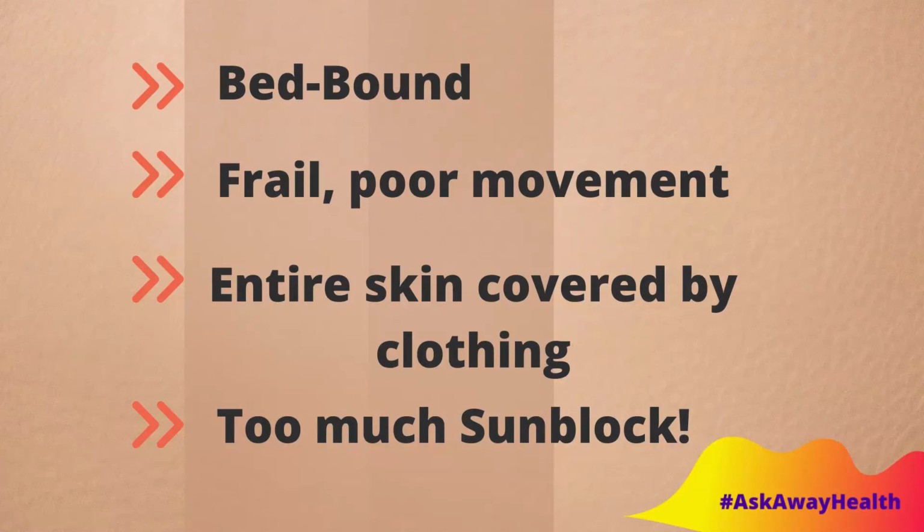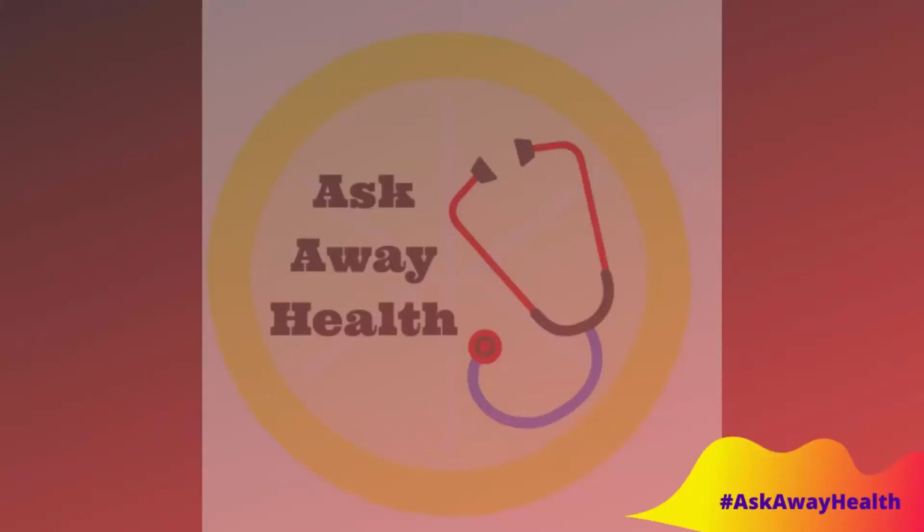So people in that category, or people who can't access sunlight, for example, a person who is bedbound or has poor mobility and is unable to come outside as often as they would wish, or people who dress in clothing that covers up most of the body, or even people who use excessive amounts of sunblock, and so on. So these are just a few examples of people who will need to get their vitamin D from other supplements to make up. Now, some foods, like I've said, are fortified with vitamin D. So of course, check the labels as you purchase to make sure that they do contain vitamin D and are contributing to your daily required quantities.